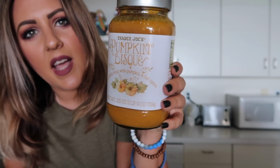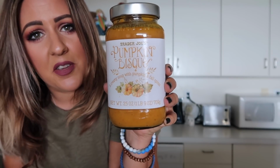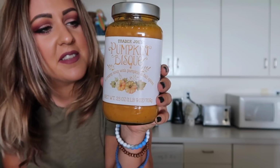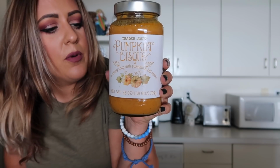The good part about these baking mixes is that they can kind of sit in the pantry for a little while, so if I don't get around to baking them, I'm all right. Yay! And of course, I had to pick up this soup. I honestly don't know if it's even gonna be that good, but just the fact that I love the jar it comes in, I just love this so much. So we'll see how that tastes.